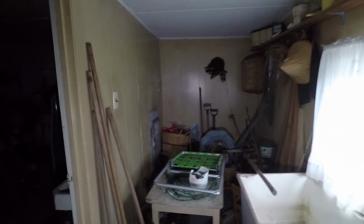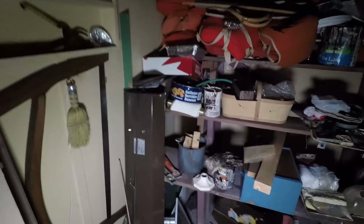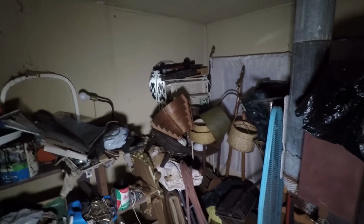All right, back here. Holy cow. Here's the fun room. Look at this, we got boys and girls tractor, a pink one and an orange one. Toy tractors. Got some license plates. A ladder. We just got a lot of stuff back here, guys. Everything's just rammed back here. Nothing of any sort of specific interest. A couple saws here. All right. We got some life jackets, life preservers for going on the boat. All right. Chairs. Not much back here, guys.